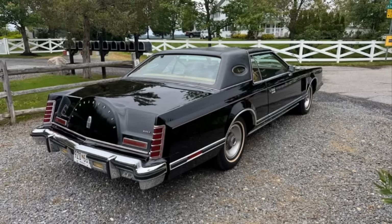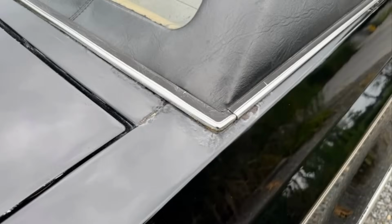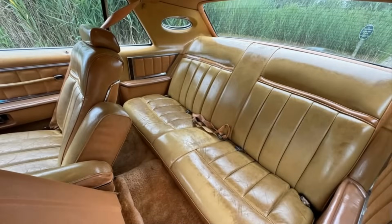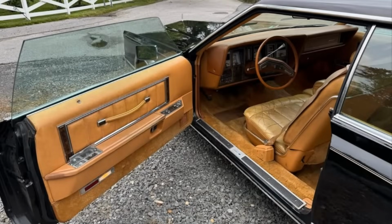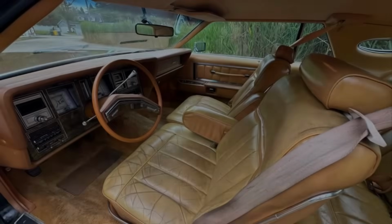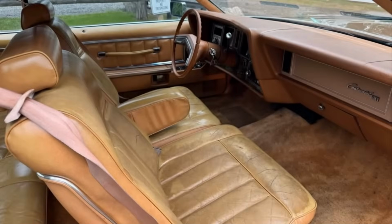With its long lines, chrome accents, and unmistakable Lincoln presence, this Mark V continues to turn heads during weekend outings. Mechanically, the car has received several important updates to bring it back into reliable running condition. The original Motorcraft carburetor was replaced with an Edelbrock unit for improved performance and fuel delivery, while a new fuel tank ensures clean flow to the engine. A bent pushrod was replaced and a sticky valve addressed, helping restore smooth engine operation.